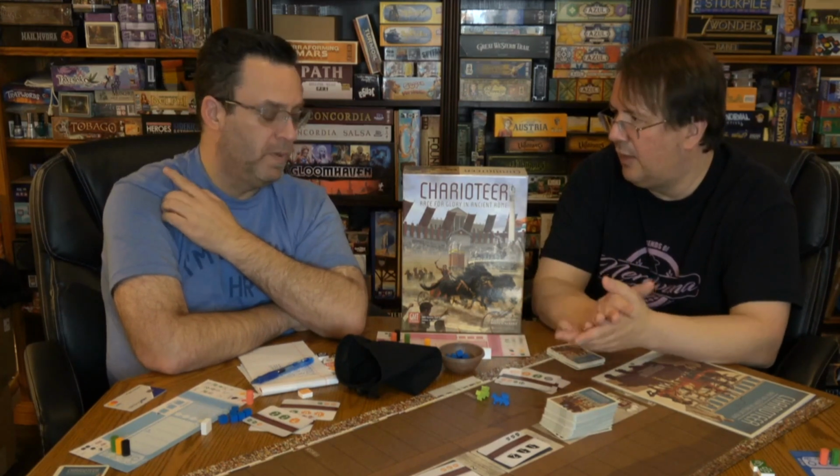The racing games, I know, like Flamme Rouge is a real popular one, or Formula D, and Downforce is a newer one by Capital. But again, those are ones where you have more acceleration and deceleration management, which this one doesn't offer. I think there's more to those games, but then they're harder to teach.